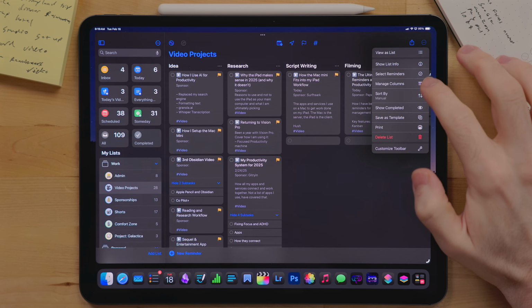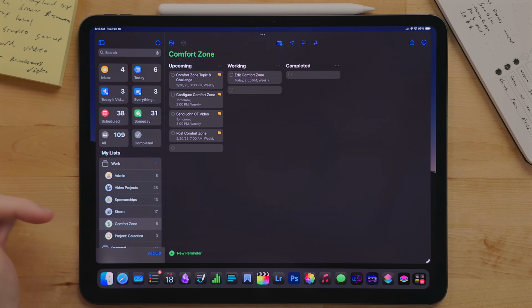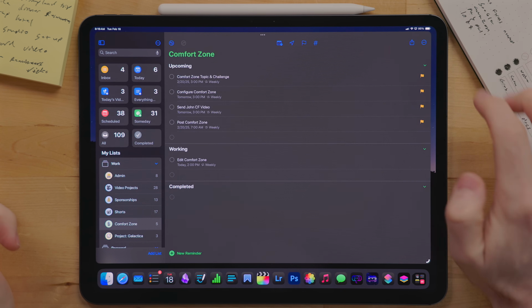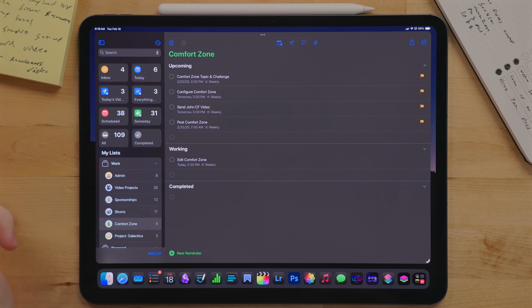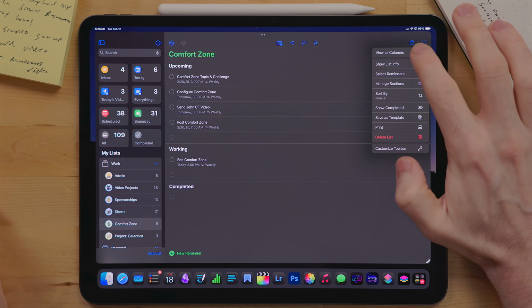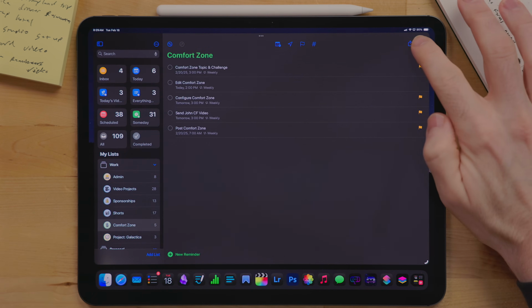Under the list menu, you can edit the sections, including rearranging them. If you turn off the column view, this will go back to a standard list view. The sections will remain, but are now a top-down list view. I really like the fact that the sections just don't disappear. Plus, this style of view works really well on the iPhone. You can jump back and forth between the 2 views as much as you want and you won't lose any data.